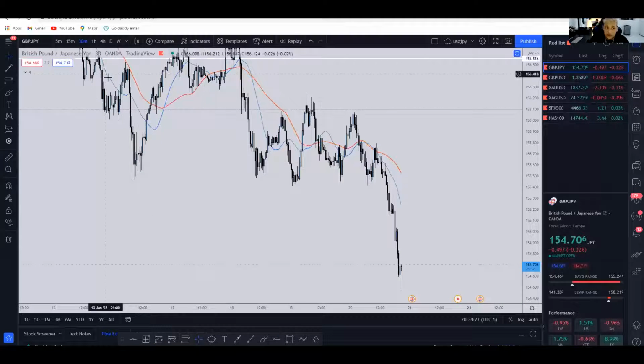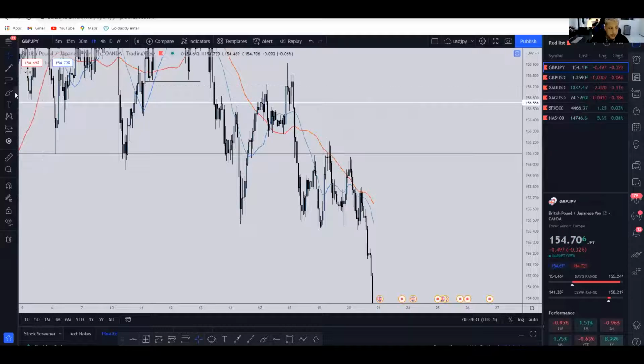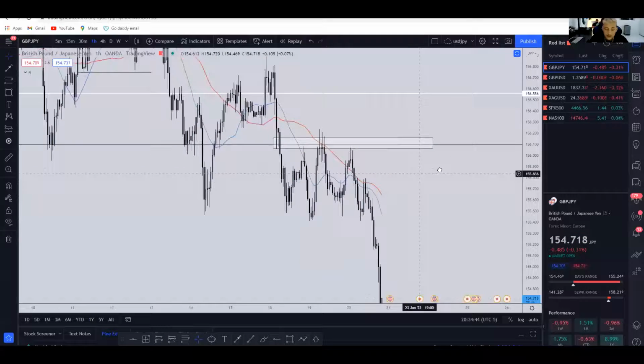One thing you could have also set yourself up for is to continue to look to go short at this area, because remember, as long as price trades under resistance, we're going to continue to look to go short. If price were to start breaking above 156, 100, that's a different story. We would have potentially looked to even go long. But there were so many sell signals that you could have taken.